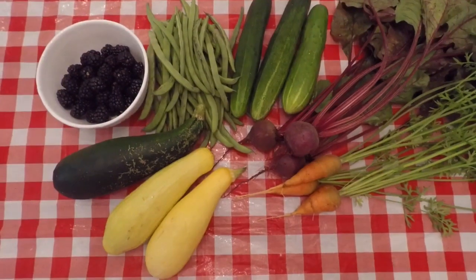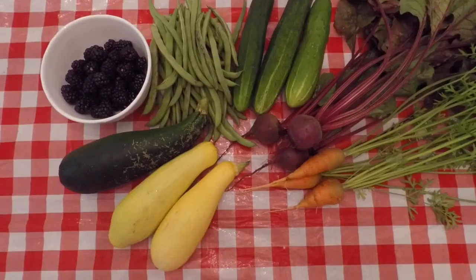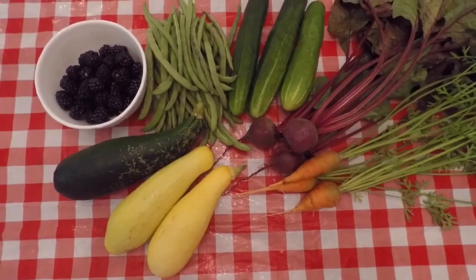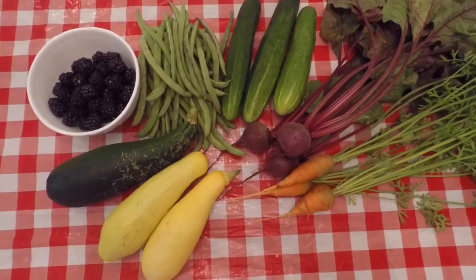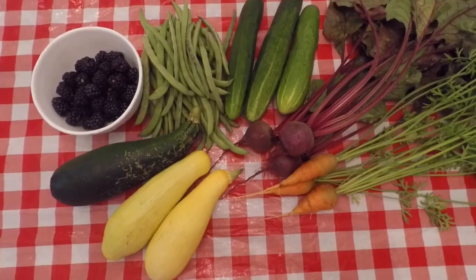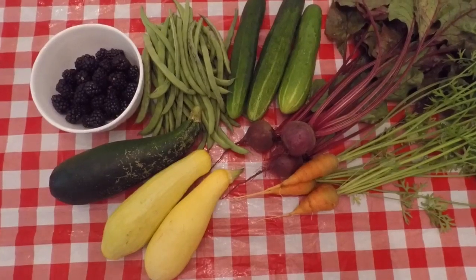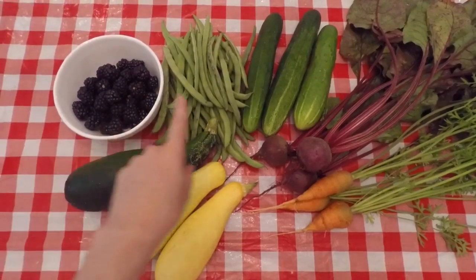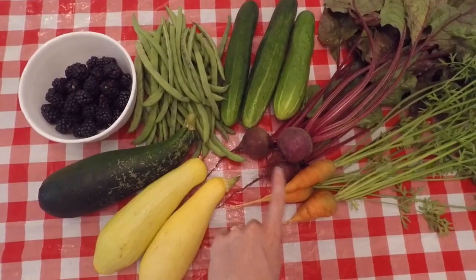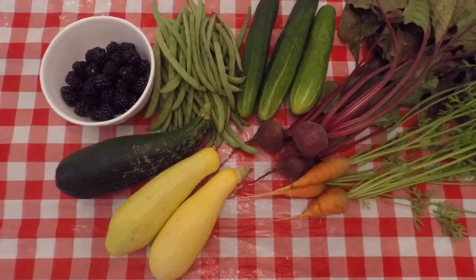Bees pollinate about 90 different food crops. It is estimated that 1/3 of every bite you eat is thanks to bees or other pollinators. Here you can see just a small sampling of produce from my backyard garden that is thanks to our local bees. Without pollination, these fruits and vegetables wouldn't grow. Blackberries, green beans, cucumbers, beets, carrots, squash, and zucchini.